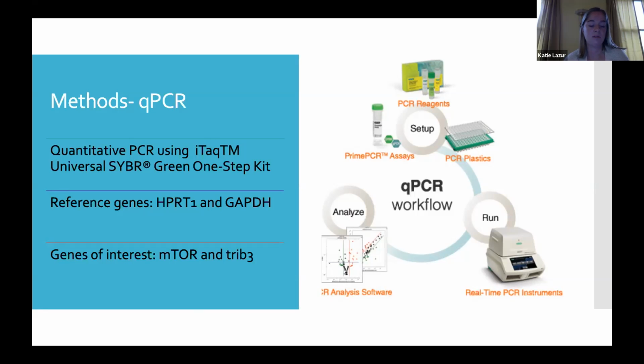And I used verified PrimePCR SYBR Green assays for the primers for all the genes, and for each experiment, I used 100 nanograms of RNA from the RNA samples that I harvested in each condition.